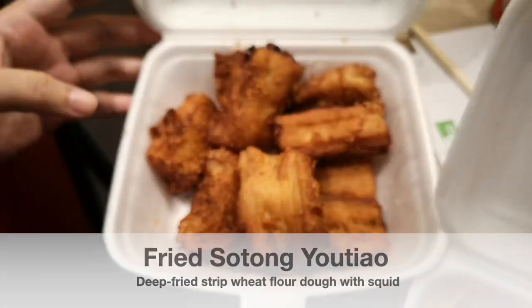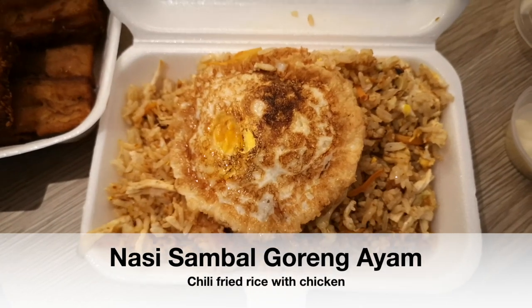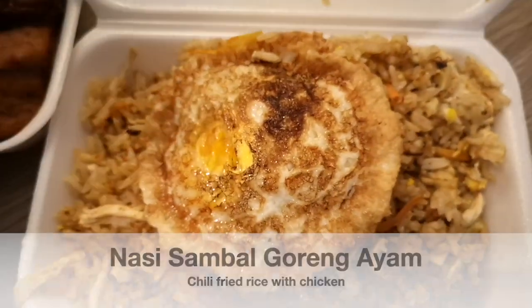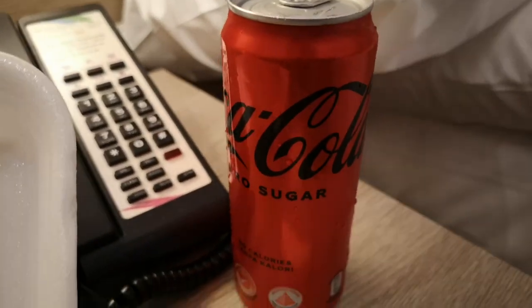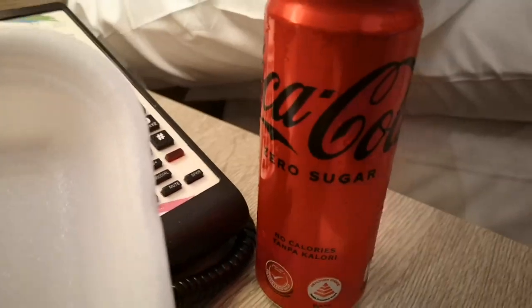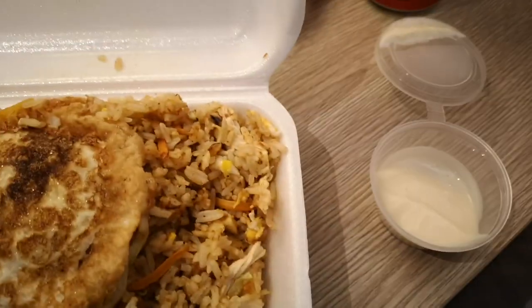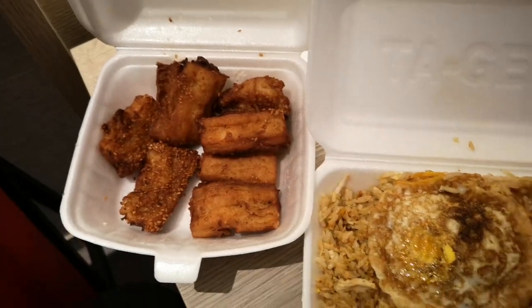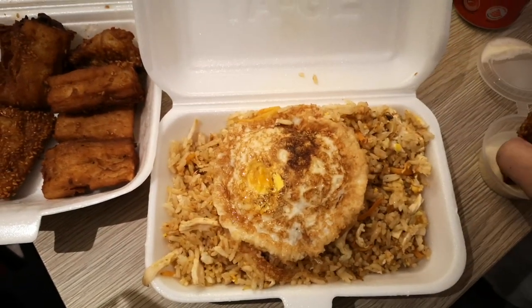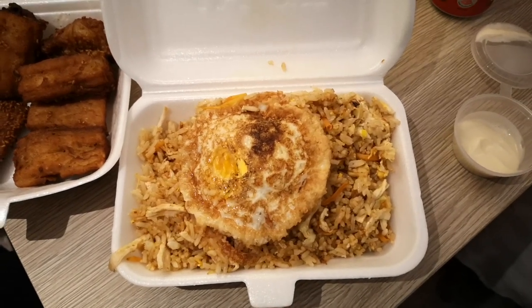Late lunch: fried sotong yutiao, sambal goreng ayam with sunny side up. Coke Zero for me, no sugar. And this is the gravy mayonnaise for the sotong yutiao. Okay, we are sharing our food. Yes, we are having our heavy dinner at Carousel Buffet, which is at level 1.